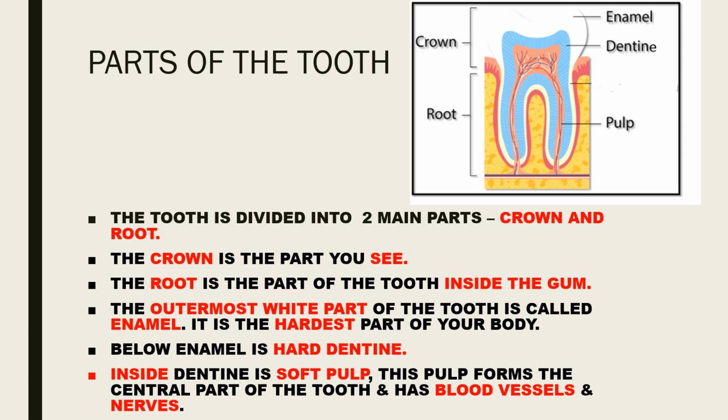Now, let's see what's inside both these parts. So the crown region, which is the outermost white part, is called the enamel. And do you know something? The enamel is the hardest part of your body. Yes, it's not your bones, it's not your nails, it's your enamel. Fun fact for you. So the white crown region you see is made up of enamel, which is the hardest part of your body.